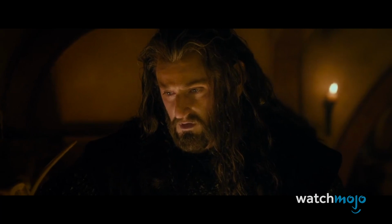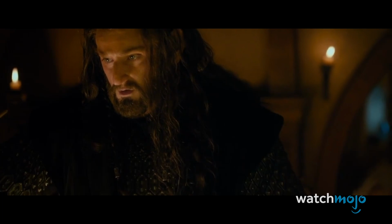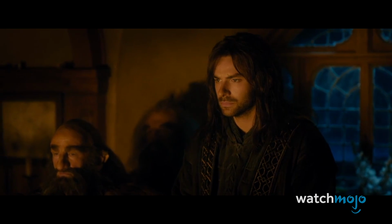The misty mountains cold, to dungeons deep and caverns old.